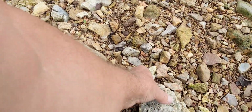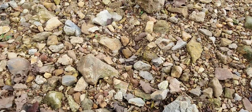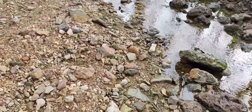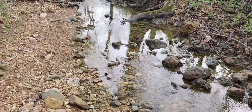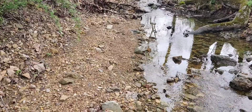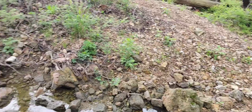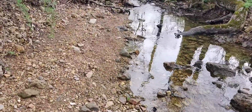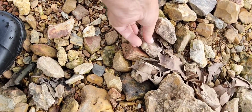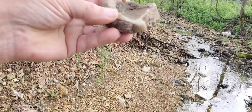Why, just all that in one rock. So come back here and get to be a rock hound. You become a rock hound pretty fast, looking at a creek. And all this gravel here comes out of the creek bed. Now isn't that neat?